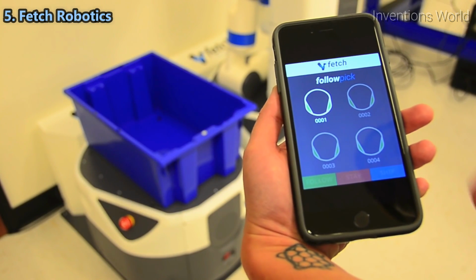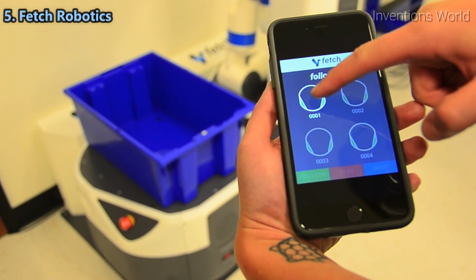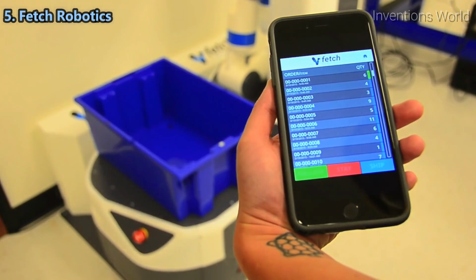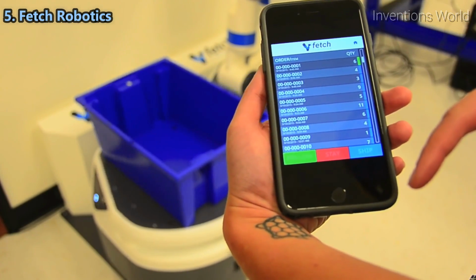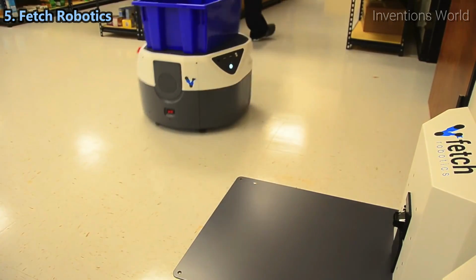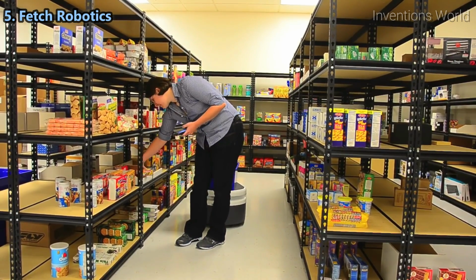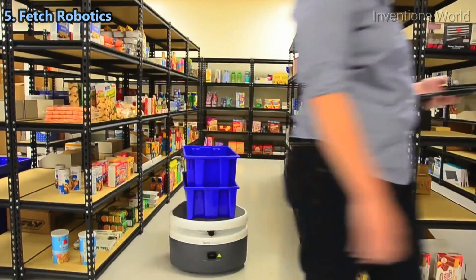So here we have the follow pick interface, and right now it shows that I have one robot available to select, so I can select that robot, and then I can select follow, and the robot will go into follow mode, and then it'll show me the orders that I need to pick. So now as I walk away, the robot comes with me. Freight can pair with people and follow them around, and then be told to go off to a shipping area.